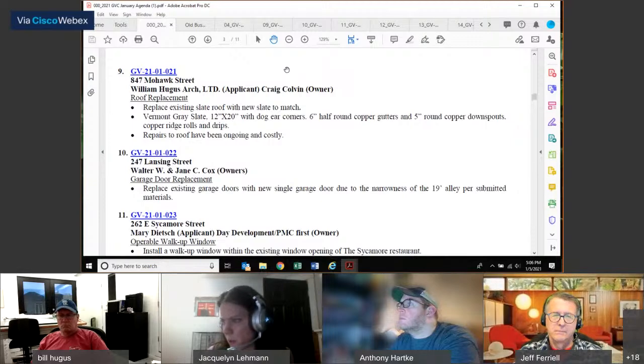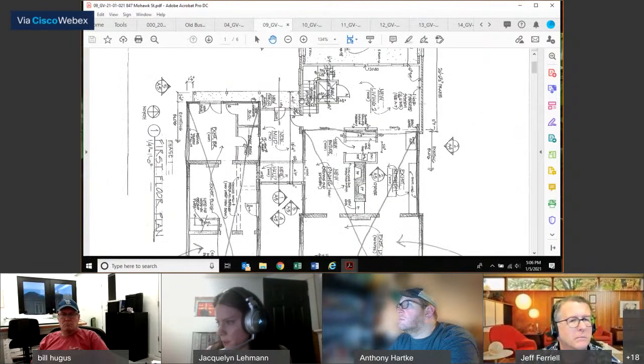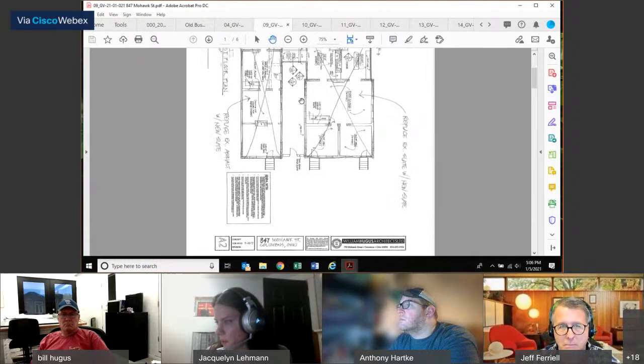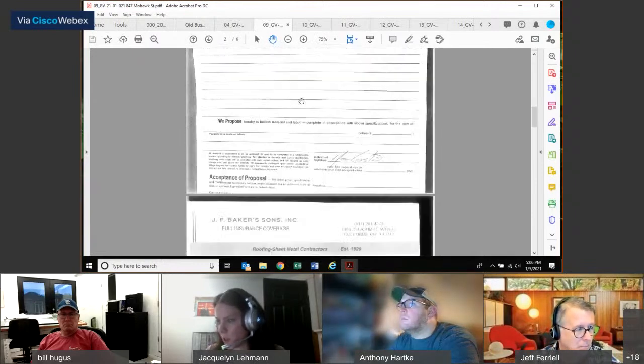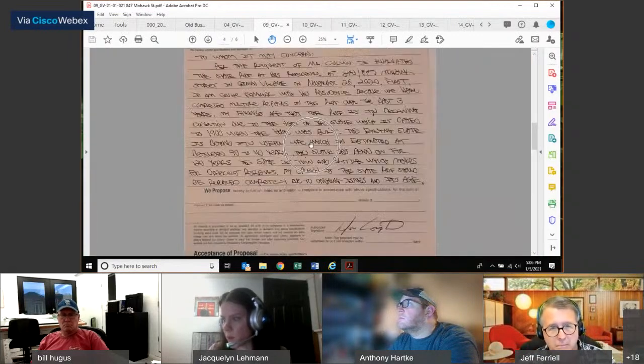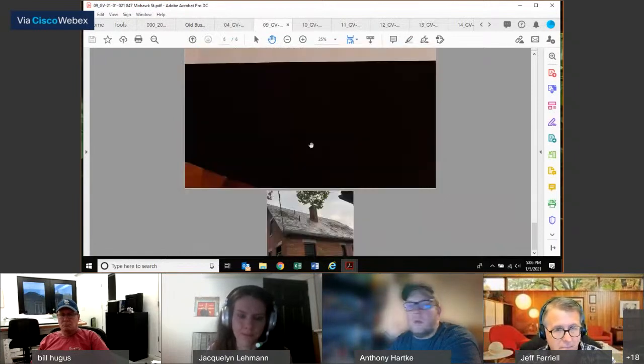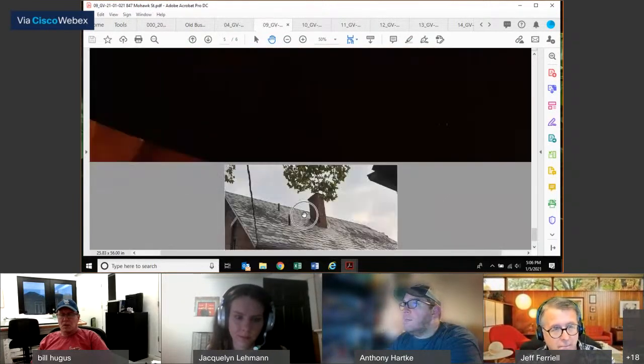While the slate does appear to be in good condition, the applicant notes that many repairs have been done to the roof, which have been ongoing and costly. At the December 22nd business meeting, the commissioners requested some details or specs about the proposed replacement slate and asked about the approximate percentage of slate that has required replacement. So staff recommends approval with any clarifications to be submitted to HBO staff on the condition that the original historic slate is determined to need replacement prior to replacing with new. All right, Mr. Hugus, anything else to add?